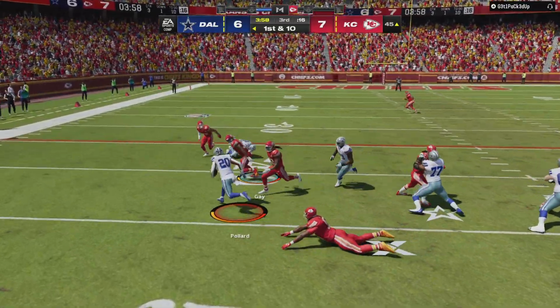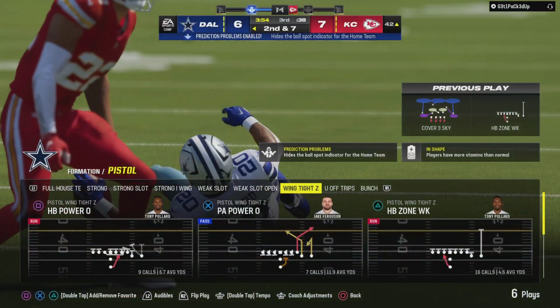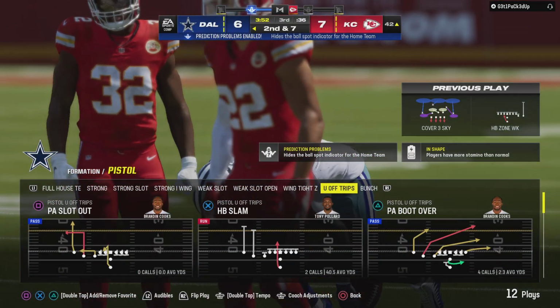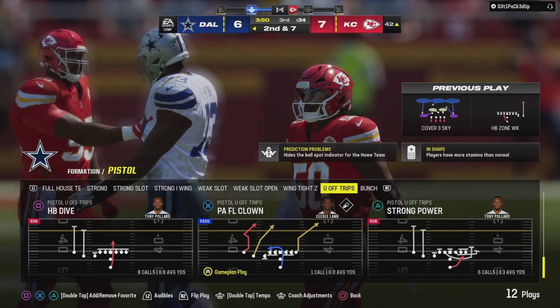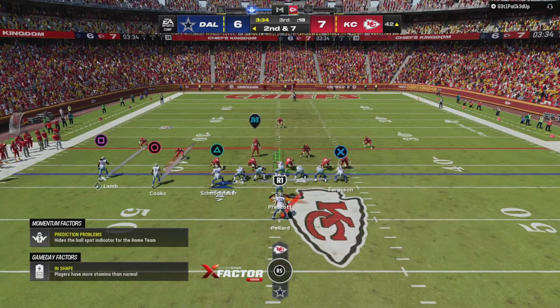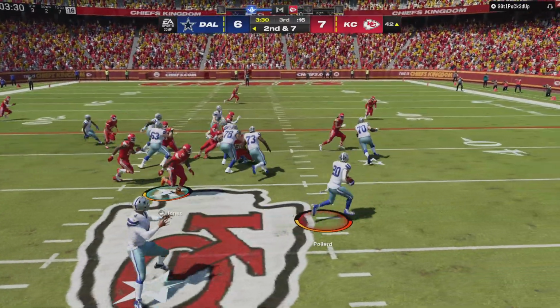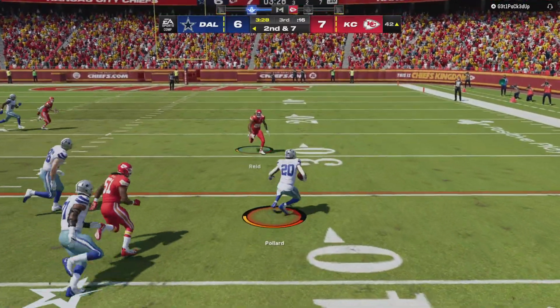They'll go with Pollard here on first down. Down to the 42, second down. Give credit to the defense for stringing that play out, and they gave up no cutback angle. You know he was trying to dart through. No place for him to go. A nice job there, only giving up a 3-yard gain. Second down, Pollard again.